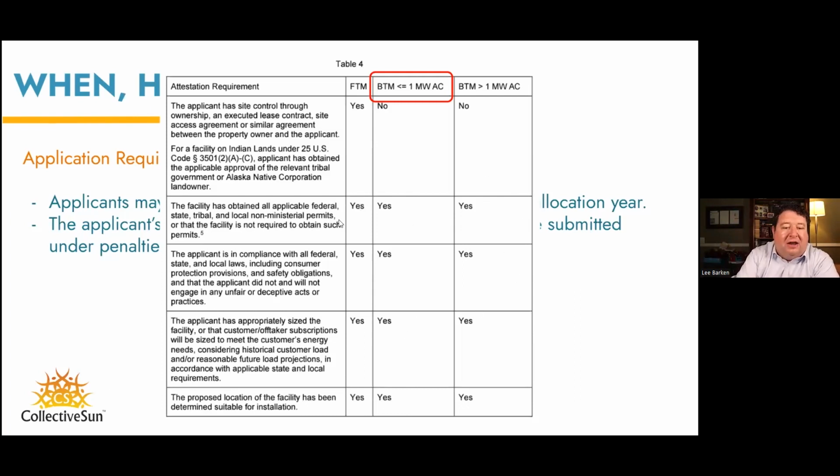Regardless of any of these categories, there's still a bunch of stuff that applies to anybody. This first one I want to point out because it has some tricky language, saying that you received all of your federal, state, tribal, and local non-ministerial permits. Don't get caught up on that. Building permits and electrical permits are not in this category. Those are not non-ministerial permits. What they're talking about here is, say, I need a conditional use permit, I need a community meeting that has to happen, and they need to rezone something. There's a big multi-year process, and that may or may not ever get off the ground.